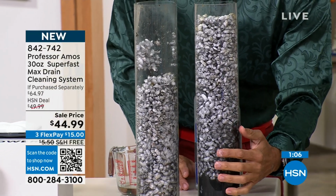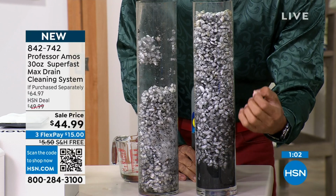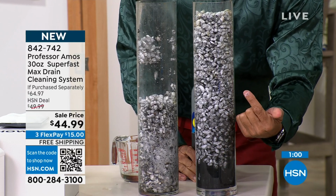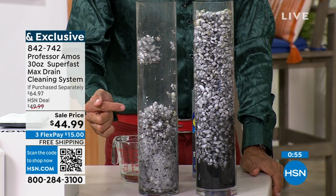These products make heat, okay? It has acid in there, corrosive materials. When it makes heat, things expand. And when things expand, that's when it's coming back up into your sinks, it's coming back up into your tubs. Be careful. Use our proprietary formula.